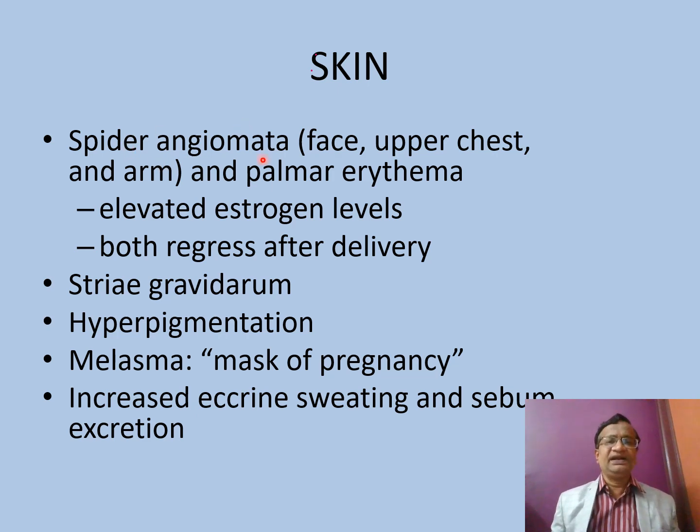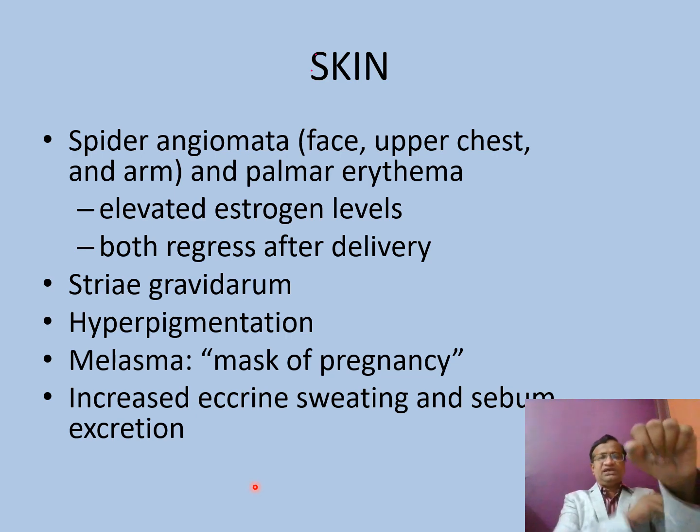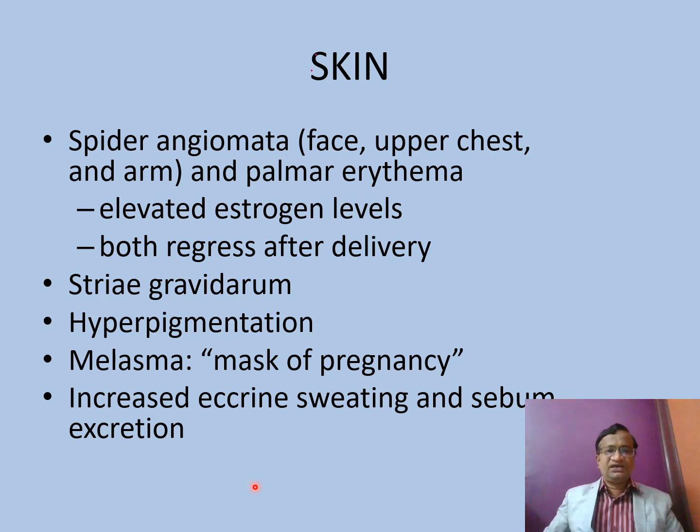In the skin, spider angiomata, elevated striae gravidarum, hyperpigmentation, melasma mask, and increased sebaceous secretions are all common. You can see red spots here and striae here. Hyperpigmentation, melasma of pregnancy, increased eccrine activity with increased sweating, and increased sebaceous gland activity.